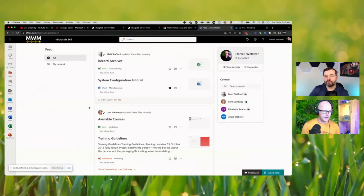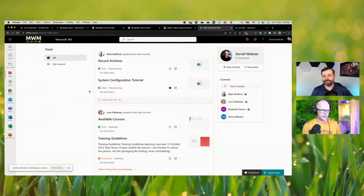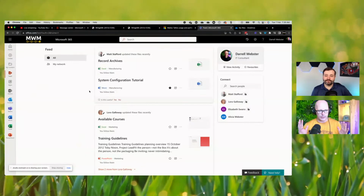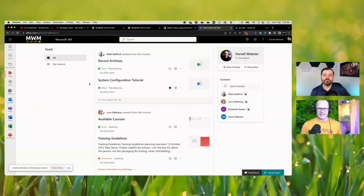Yeah. I like that this, I think, is just the start. I think it's even alluded to in the name. If they're calling it the Microsoft feed, then put another way, this is what Delve should have been. Delve just stayed at documents. Now we're starting to see documents, conversations, meeting artifacts. What else are we going to see in the feed?